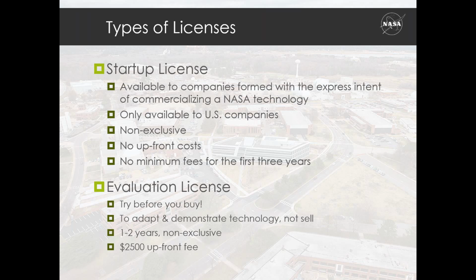We have other types of licenses other than the standard commercial license, and that includes the startup license and evaluation license. Our startup license is relatively new and would be very attractive to startup businesses because it allows you to keep money in your pocket. It allows you to keep resources for a longer period of time because there is no upfront fee at the signing of the license, and there are no royalties due for the first 3 years. So it gives you a chance to get your business up and running off the ground.